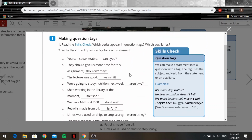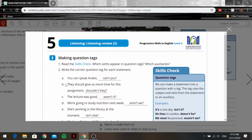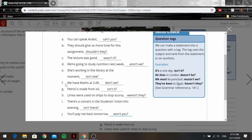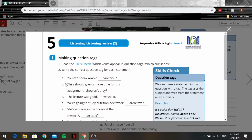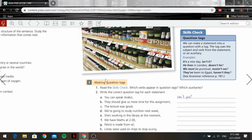So let's read them one more time. You can speak Arabic, can't you? They should give us more time for this assignment, shouldn't they? The lecture was good, wasn't it? We're going to study nutrition next week, aren't we? She's working in the library at the moment, isn't she? We have math at 2, don't we? Petrol is made from oil, isn't it? Limes were used on ships to stop scurvy. Weren't they? There's a concert in the Students' Union this evening, isn't there? And finally, you'll pay me back tomorrow, won't you? Okay? So that was I.